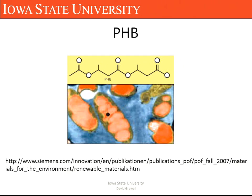A lot of these microbes, if they have a chemistry that's being used as energy storage, such as PHA and PHB, they don't want to give it up. It's like me. I don't want to give up my fat. It's hard for me to get rid of it.